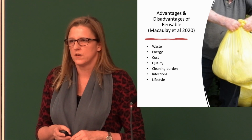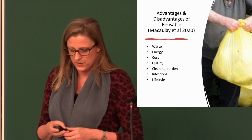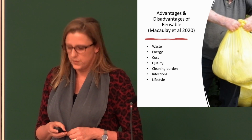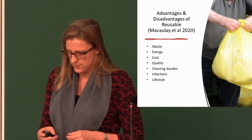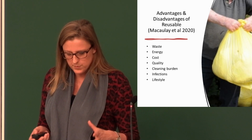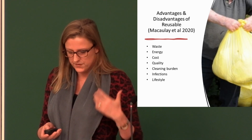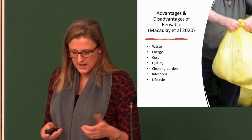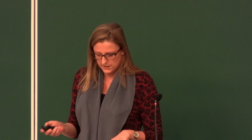Or is it going to increase risk of infection or other problems? And also the impact on lifestyle. Fewer products are required. This can make it easier for travel and storage. But for example, with reusable products, you might end up carrying around soiled products when you're out of the home. So there's lots of pros and cons. And simply put, we just don't know enough about reusing continence products, their effectiveness, the environmental impact and cost.